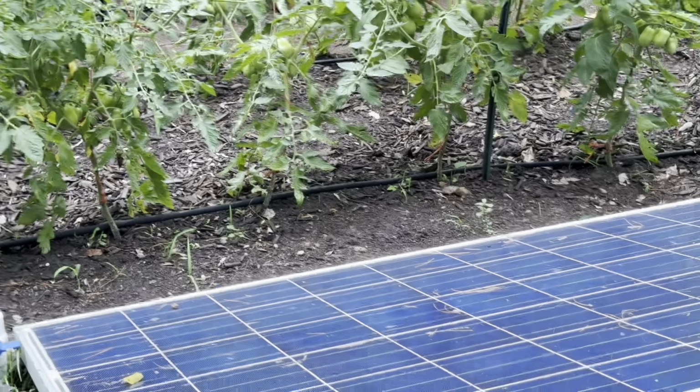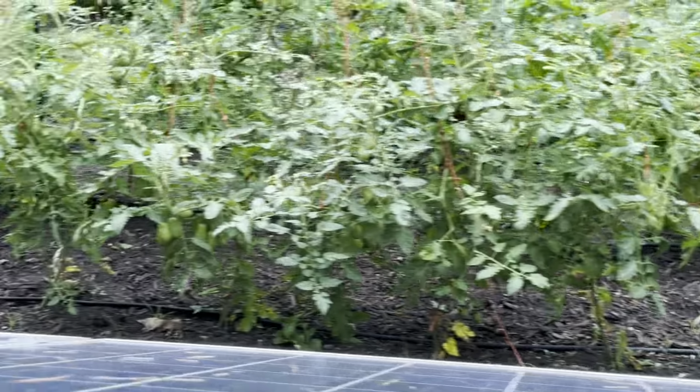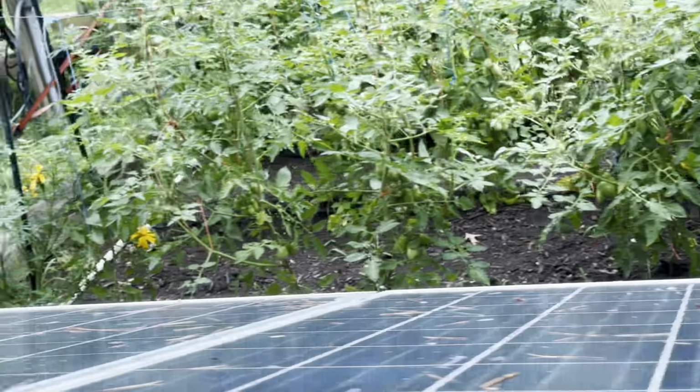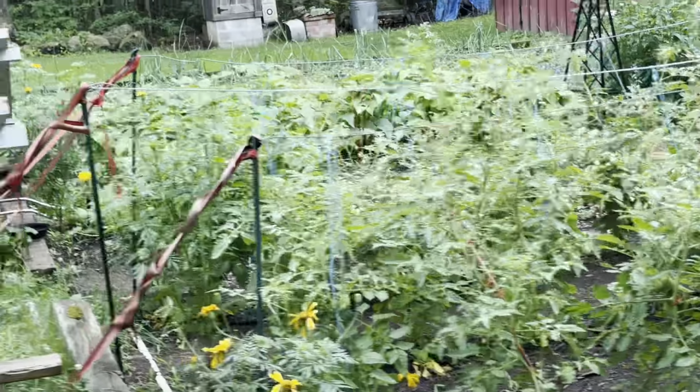And of course, my husband has all his solar panels right next to my garden because it gets the most sun. So that is why I have solar panels right here, next to the garden as well.